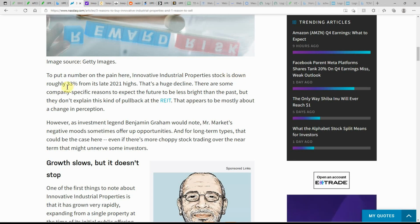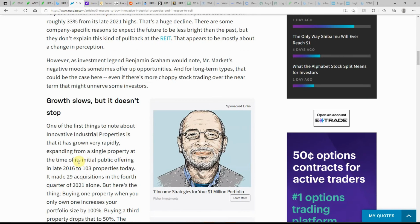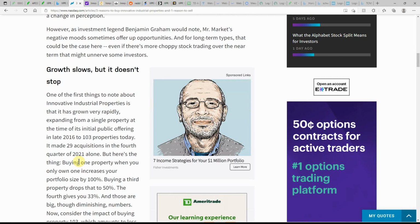So the stock is down roughly 33% from its late 2021 highs. That's a huge decline. There are some company-specific reasons to expect future growth to be less bright than the past, but they don't explain this kind of pullback at the REIT. Like I always say, it does provide a buying opportunity, and a chance to get some shares. So, and like I said, it should be going up in the summer again, but don't take my word for it. Do your own research.